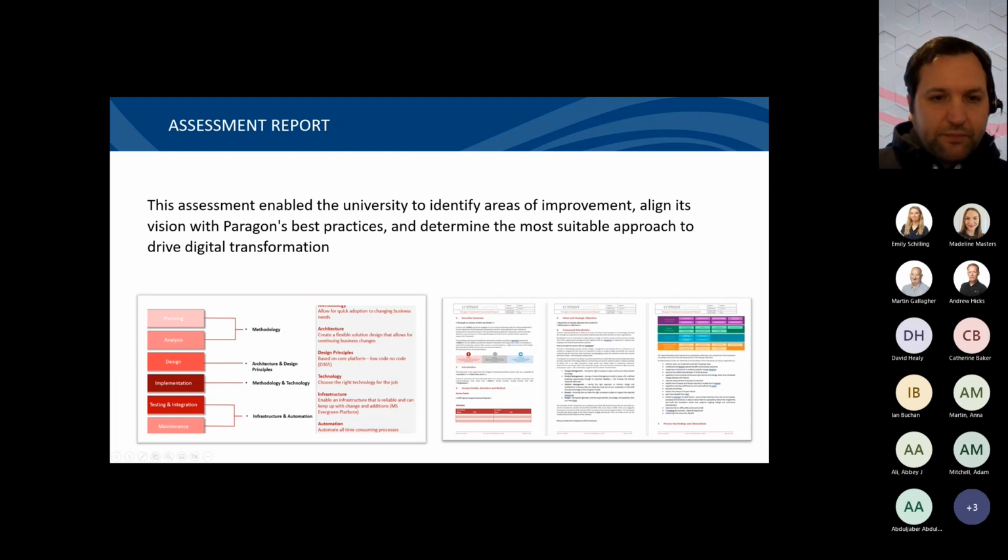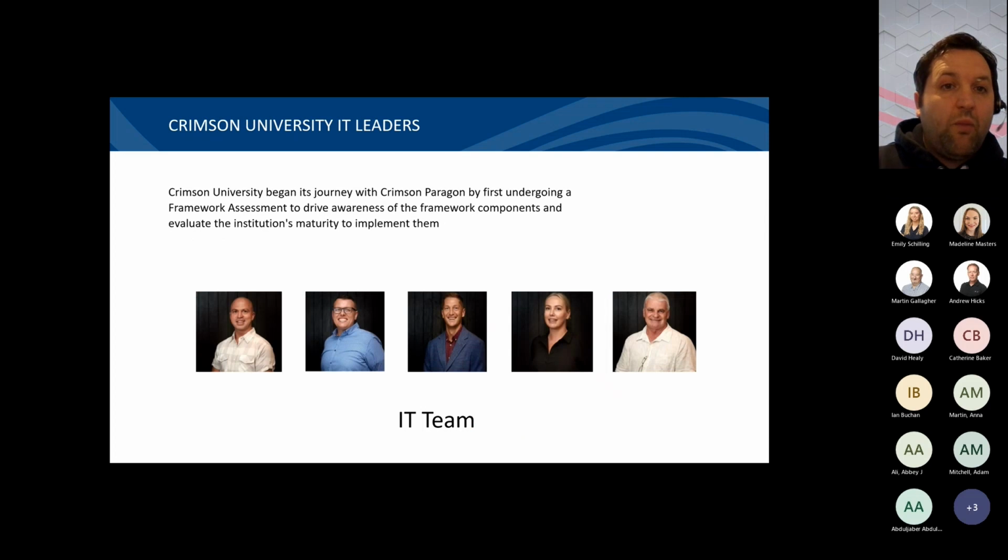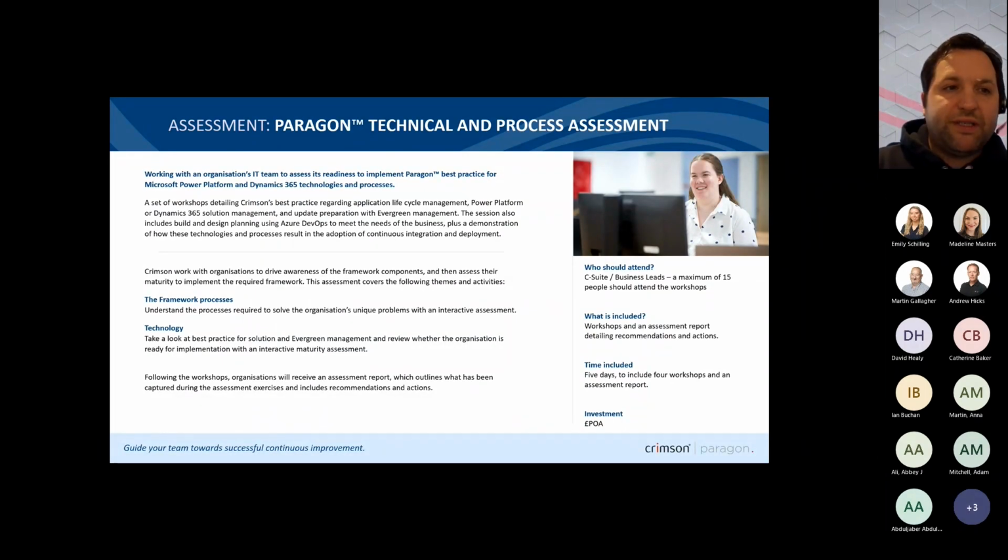And then from that, we obviously recommended that they needed to have a look at some more of the consultative side. So we actually then went into more of the business process side. So we're looking at the process and the technology with the individuals from the IT team, where we then had a look at the framework process itself and more around the technologies.